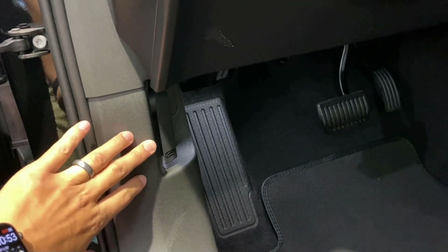Let's look at the front trunk release. It's this button, this lever here.